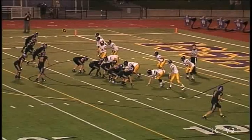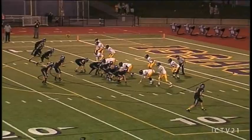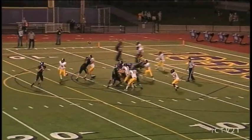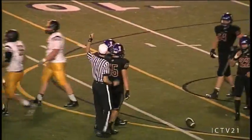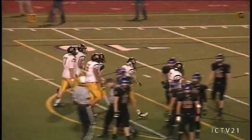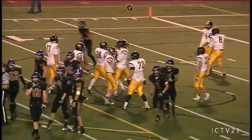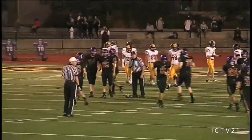Giannopoulos is back in there to Heinrichs' left. Heinrichs has 3 wide receivers to his left, 1 to his right. Takes the snap, looking right to Watanabe, but an Inglemoor defender gets there. Number 28, Jake Watkins on the sack. Came right off the edge there to get Heinrichs and stops this Issaquah Eagles offense on 3rd and goal.